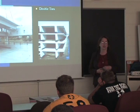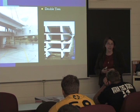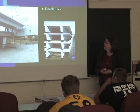The trick when you get a 100-foot roof span with a double T is then how do you get it to the job site? And the precasters have to get special permitting for that normally. You're usually not going to do that in a really urban area. That's been done in more like suburban areas and out in exurban areas. So double T's are pretty typical.